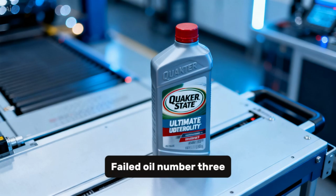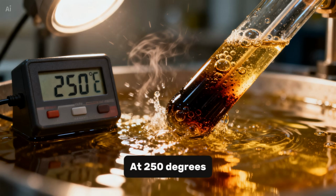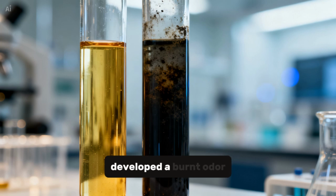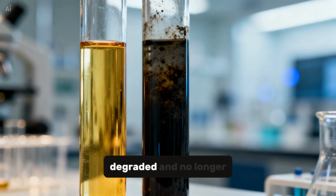Failed oil number 3. Quaker State Ultimate Durability Full Synthetic 5W30. Quaker State is now owned by Shell. At 250 degrees, this oil showed similar degradation. Viscosity dropped within 12 to 15 minutes. Oxidation was visible by 20 minutes. The oil darkened and developed a burnt odor. By 30 minutes, the oil was significantly degraded and no longer providing optimal protection.